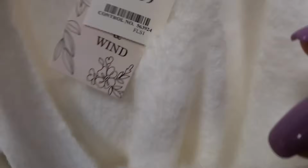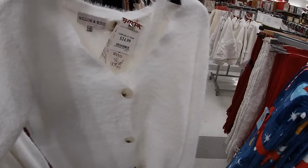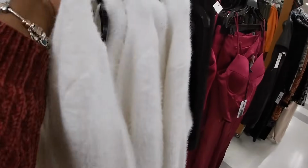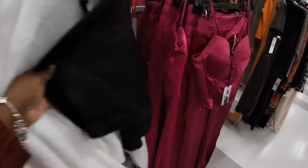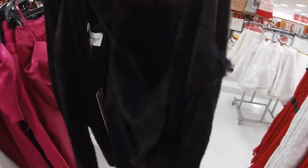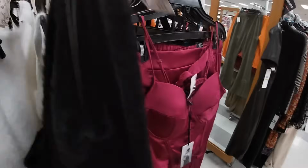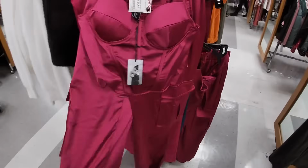We did just see this in Marshall's. It's the top, the sweater, and the skirt for $25. No, it's a two-piece. So it's the top and the sweater. The tank top and the sweater. This one is three pieces. The tank top, the top, and the skirt. $30, Sincerely Jewels.